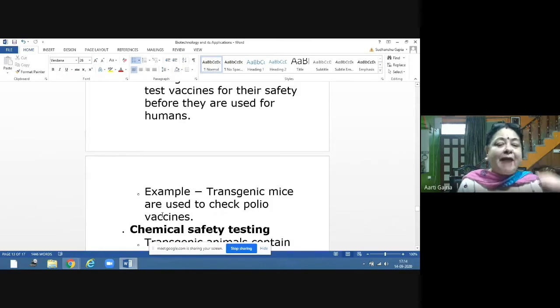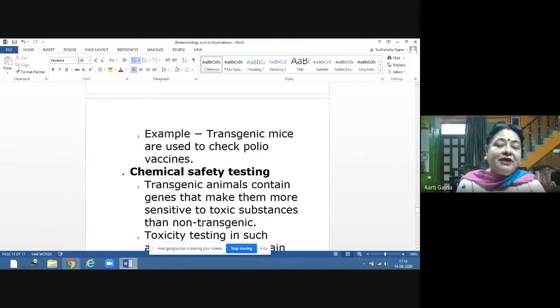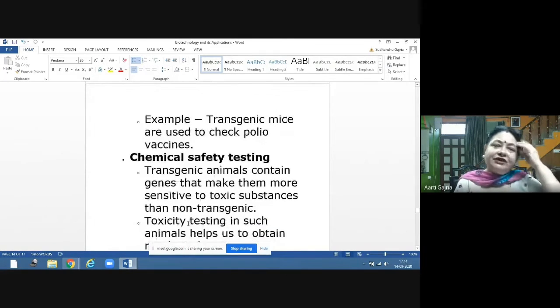Similarly, chemical safety testing. Chemical safety testing means transgenic animals contain genes that make them more sensitive to toxic substances.